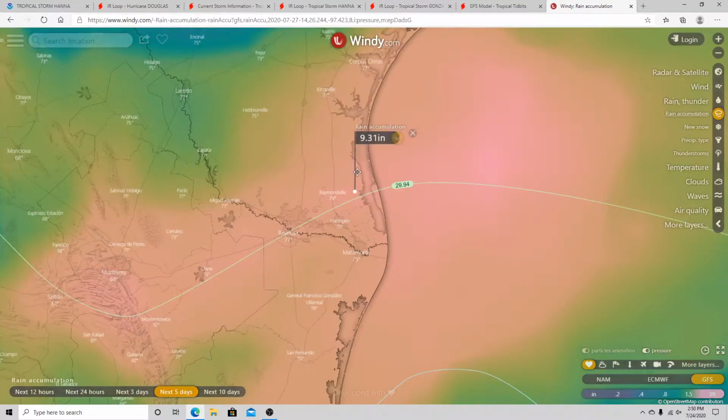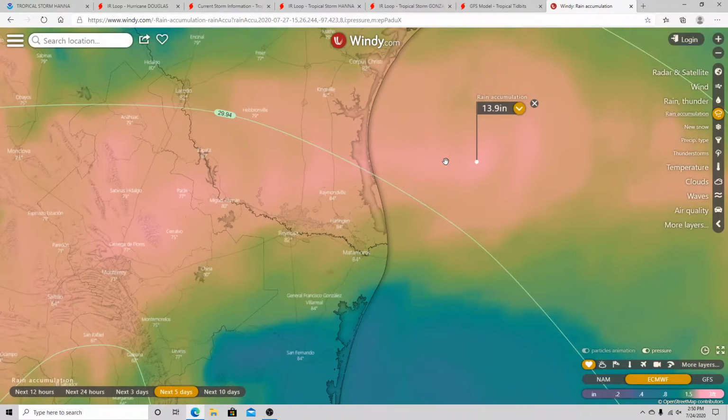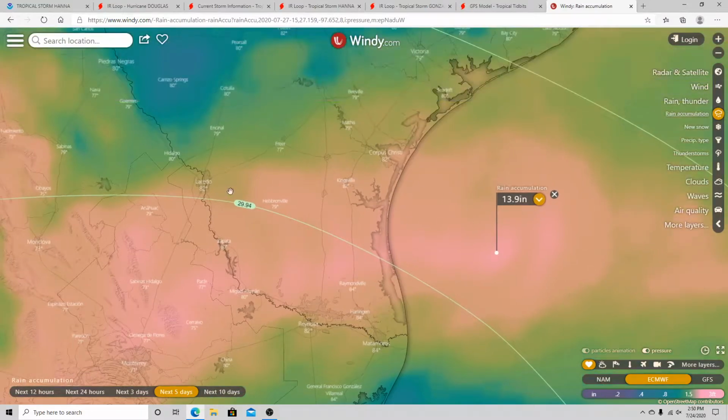You can see here, even GFS shows similar things. So we really need to watch the system very closely. Just offshore, there's over a foot of water that could fall, even 14 inches, which is a ridiculous amount of rain there. So for Southern Texas, the primary threat is really going to be the major flooding issues. Even could be some storm surge as well.